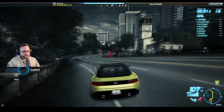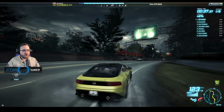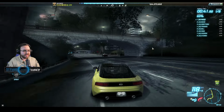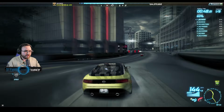That's weird. I'm trying to bring you some useless information that I know about this car. First and foremost, it is not called a 400Z. It is called the Nissan Z. That's it, just the Z. You can go on Wikipedia, you can go on their website. You will see that it's just called the Z. And why are people calling it the 400Z?